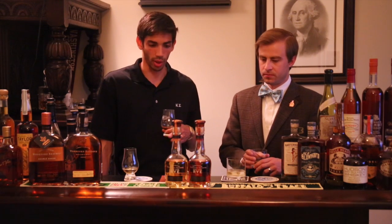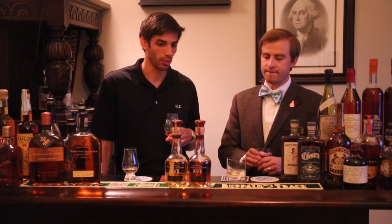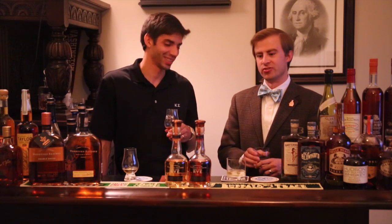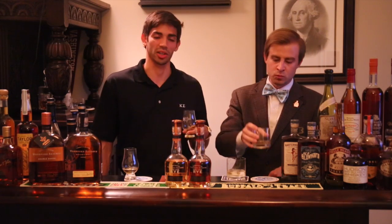So Jeff, do you want to go ahead and rate this before we get into the aged cask? Yeah, I think I'm going to put this at about 8.8 probably. I think this is a quality rye. I really like it. I'm going to have to go a little bit higher. I'm going to have to go 9.0. I really enjoy this. 9.0. Yeah. Nice. If I could buy this all the time, it would be something I would stock in the bar.